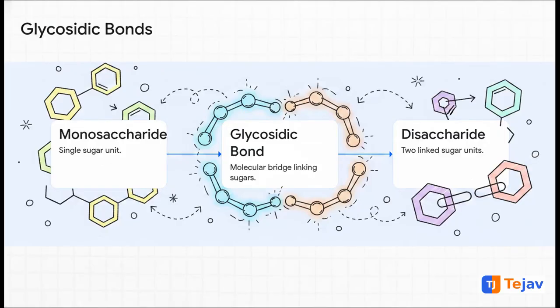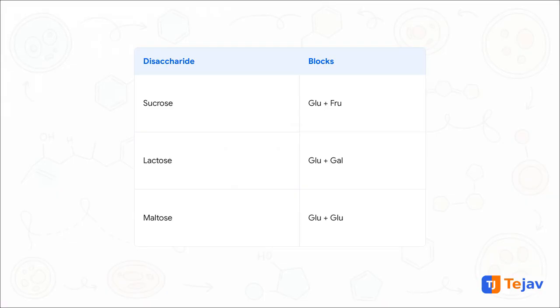Okay, so how do these individual single blocks actually become chains? Well, when we move up to oligosaccharides, which contain anywhere from 2 to 10 of these monosaccharide units, they have to be linked together, and they connect through these special linkages called glycosidic bonds. I want you to visualize glycosidic bonds as intricate little molecular bridges, just snapping 2 simple sugars together to form something entirely new.